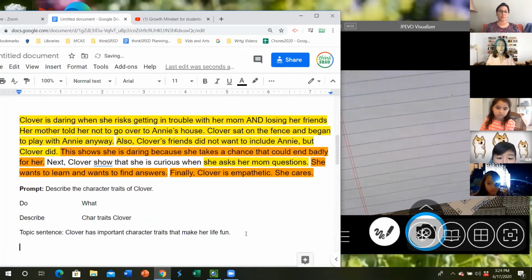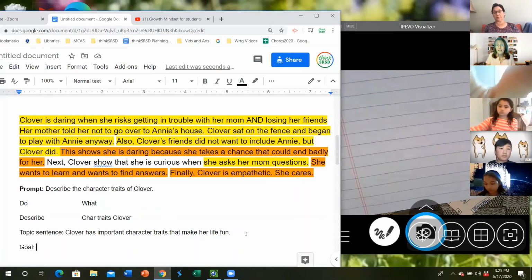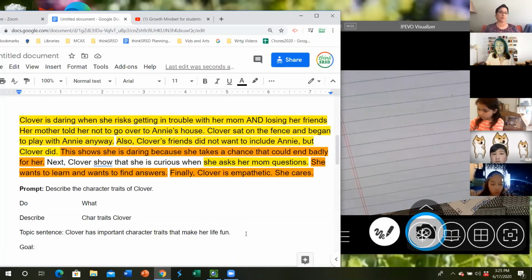What goal would you set for this writer? How could this writer make a stronger piece next time this writer writes? What could this writer do better? Can you all write a goal in your notebook and then just hold up your book when you've got a goal? And your goal could be anything. More evidence, TS for topic sentence, better punctuation, an ending. Go ahead and jot down what goal you think would help this writer.